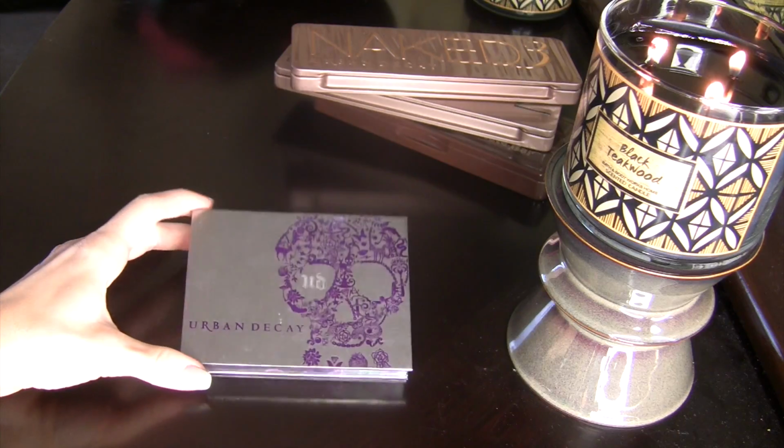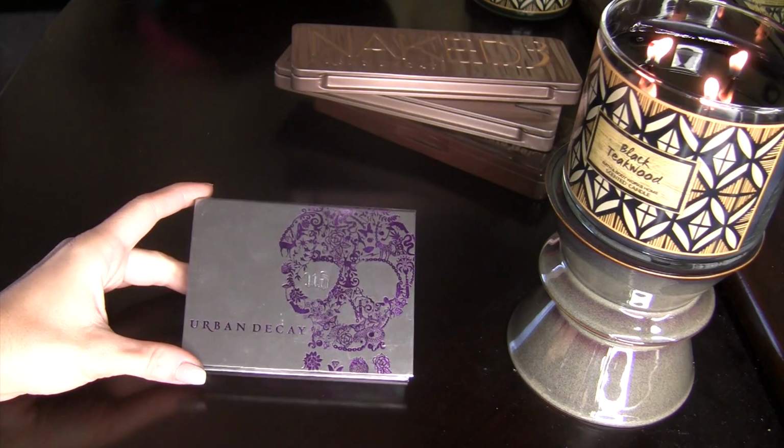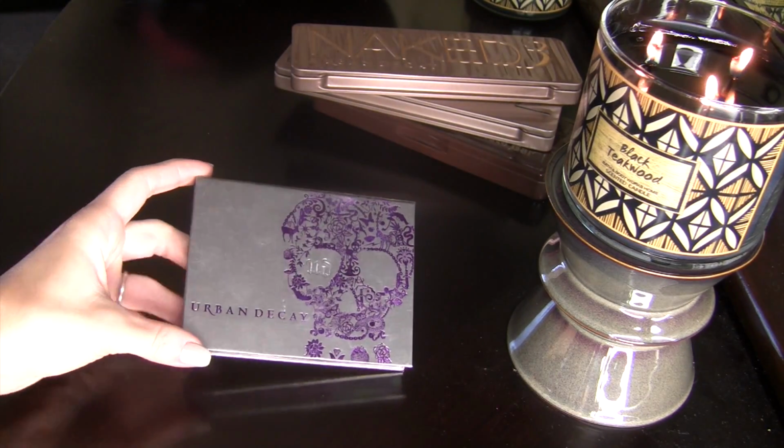The next one I have from Urban Decay is the Ammo palette. I'm not really sure if this little guy is still available. So this is what the package looks like. I think this is just adorable. I love skulls. That's kind of weird, but I do. So I just love the packaging.